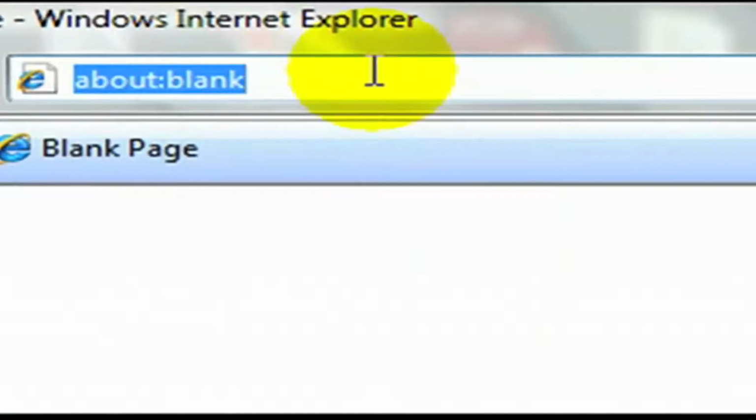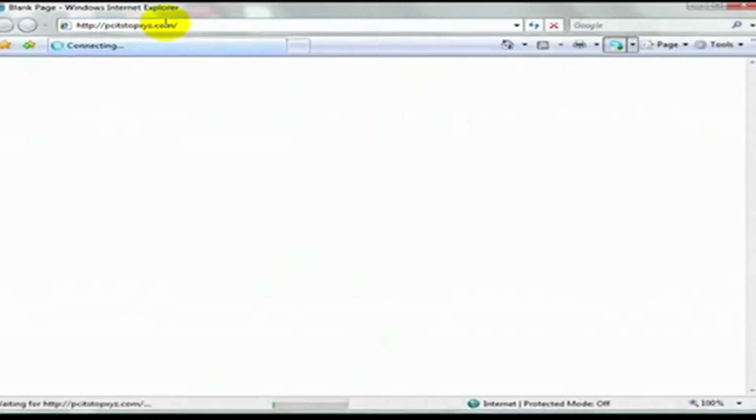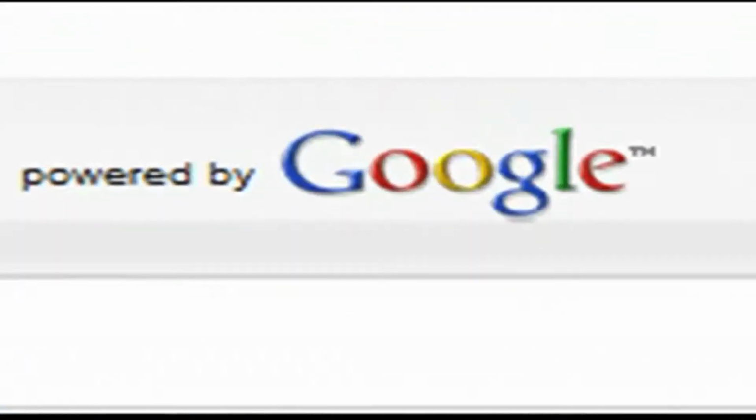If I type in an erroneous web address such as pcpitstopxyz.com, Google has placed special software so that advertising appears instead of an error. As a Google advertiser, we at PC Pitstop are not sure we like Google's latest innovation to charge us more money than we are already paying.